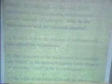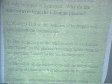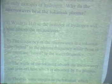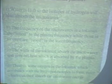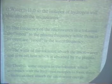A is water is H2O, and so the isotopes of hydrogen, which are H, will also absorb the microwaves. B is that the frequency of the microwaves is tuned to the plasma frequency, while those in the oven are tuned to the water frequency. C is that the walls of the tokamak absorb microwaves, and they give off heat, and that heat is absorbed by the plasma. And D is that there's some oxygen in the tokamak, and that combines with the hydrogen to form water, and then the water can absorb the microwave energy. So those are the four choices for your answers. I'll give you a minute.